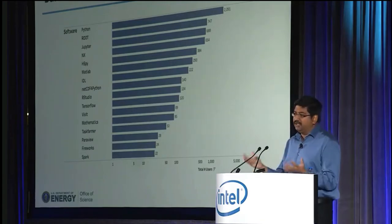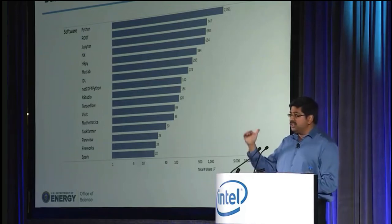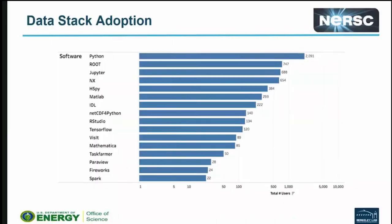You know, is this really the right language for you, so on and so forth. But now a language like Python is absolutely indispensable at a place like NERSC. Then you can see Jupyter. Again, that's a high productivity framework for developing code and sharing code, used by over 600 users at this point in time. Certain different libraries in Python, like HDF5 and netCDF, are being used routinely. And at this point in time, for deep learning, we have anywhere from 100 to 200 users.